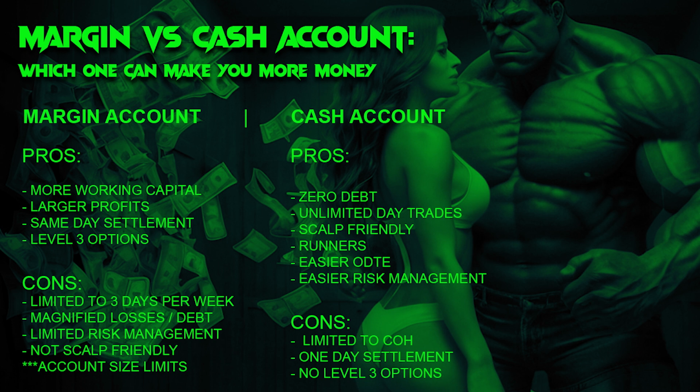So long term, I think the cash account is more sustainable because, one, it forces you to take smaller profits, but it gives you the benefit of multiple trades. And if you look at sustainability in terms of trading, the people who scalp are the people who have longevity in this game. Remember, I told you that. The people who scalp have longevity in this game. Those proprietary firms, they are scalpers. They're on smaller time frames and they are in and out.